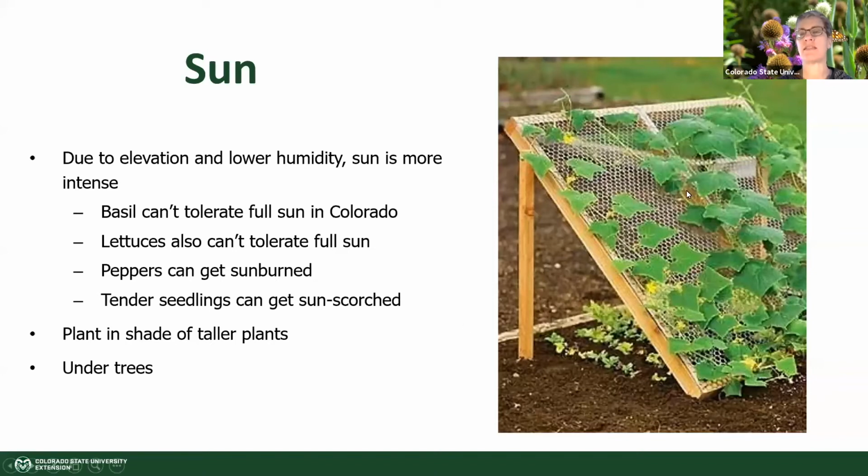And so this is a way that you could create a little trellis for some of the vining crops, and then plant things like lettuce underneath them. Or you could plant lettuce in the shade of a fence so that it's not getting the full blasting western sun, or under a tree, or someplace where it only gets a few hours of sun a day. But putting lettuce crops out in the full sun will be very hard on them.